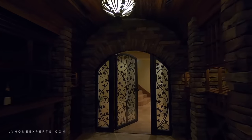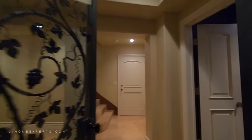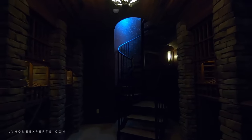Now, these stairs take you all the way up to the main floor up here. I'm not gonna go up these stairs. I wanna go back up this way. You know what? Maybe we'll go back up these stairs. Also, I wanted to show you the stonework here. Love the stone. Feels like we're in Italy or something like that. I've never been there, so from what I've seen on TV. All right, let's go upstairs. Beautiful spiral staircase.